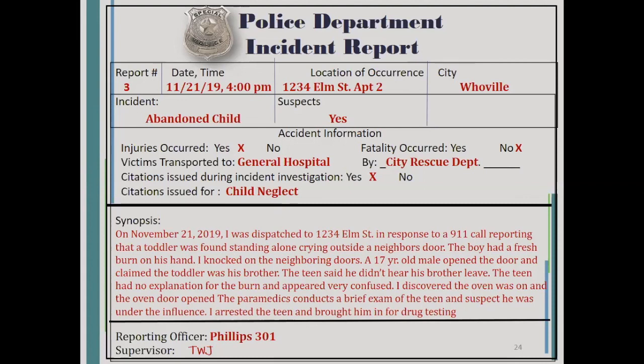I discovered the oven was on and the oven door open. The paramedics conducted a brief exam of the teen and suspected he was under the influence. I arrested the teen and brought him in for drug testing. Okay, in this report, we want to remember that the teen appeared confused.